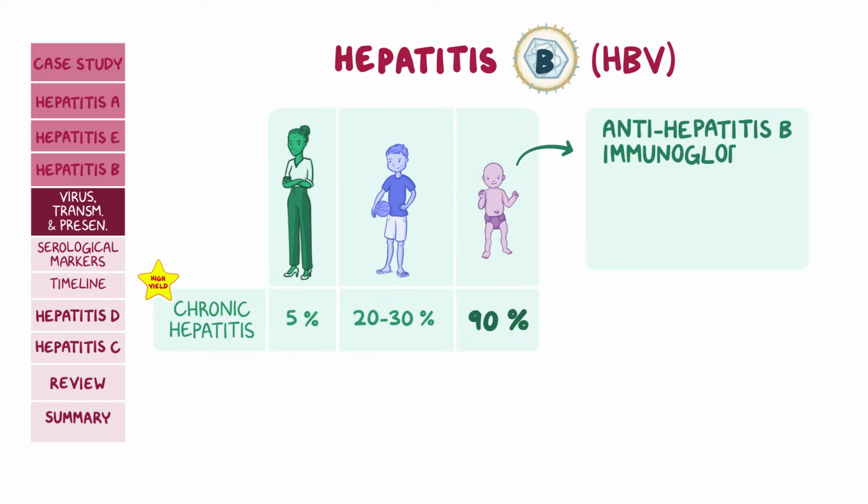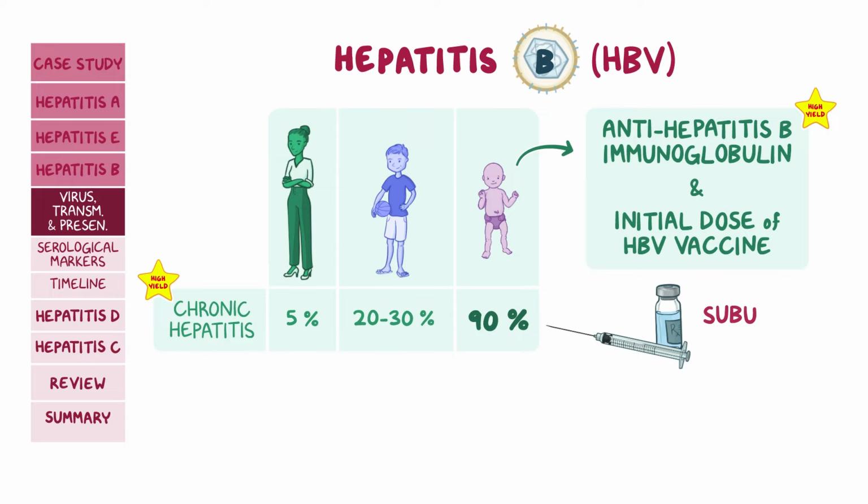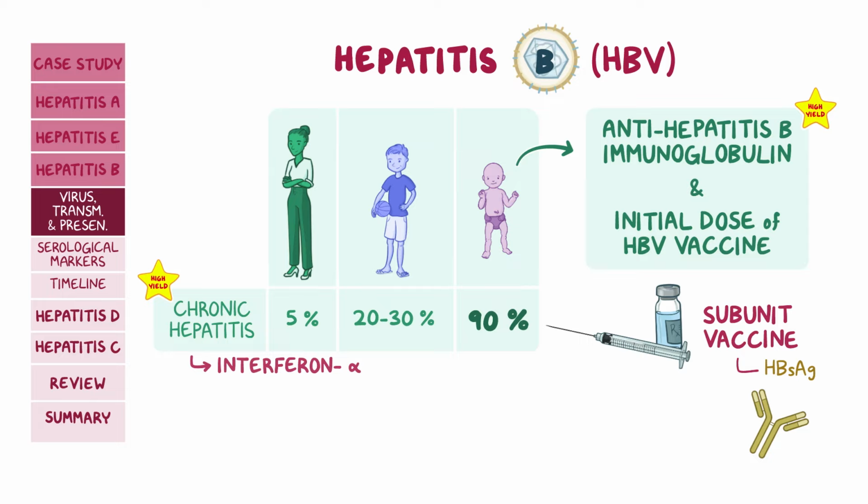Hepatitis B vaccine is a subunit vaccine, meaning that it contains a hepatitis B surface antigen, which stimulates the production of antibodies against this antigen. Interferon alpha is used in the treatment of chronic hepatitis B infection.